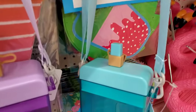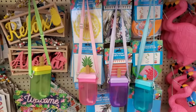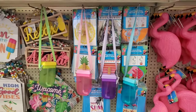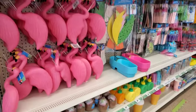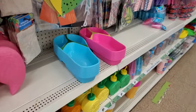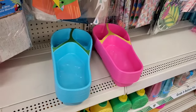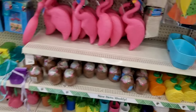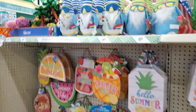Look at how cool they are. I love them. Honestly, you could even take the straw out and just carry them as a bag. I love them so much. They're beautiful. And I love how they have their display. They do have these thong flip-flop chip and dip platters again this year. Their display is really gorgeous. I'm really impressed with it, as I always am with this store.